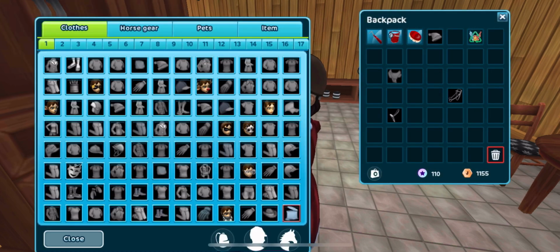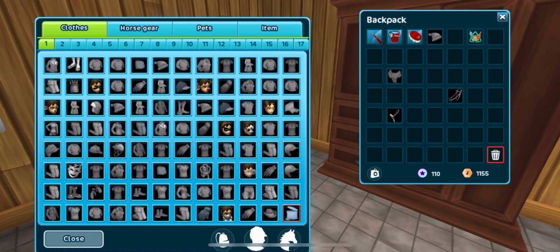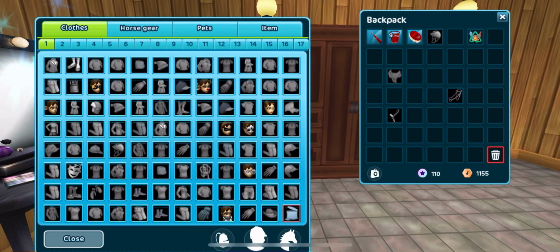So that won't work. That actually would work, but there's the Santa Claus outfit, but not. Which hat will be better? It's either this wool hat or.